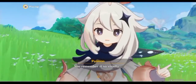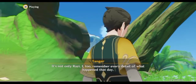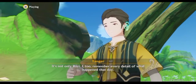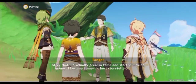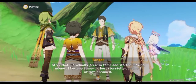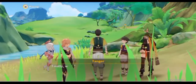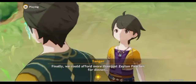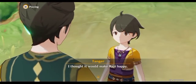You remember it so vividly. It's not only Razi. I, too, remember every detail of what happened that day. After that, I gradually grew in fame and started making money. I became Sumeru's best storyteller, just as I always dreamed. Finally, we could afford more than just Zaytun peaches for dinner. I thought it would make Razi happy.